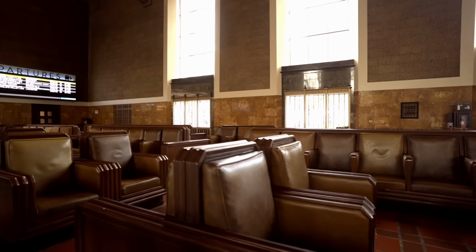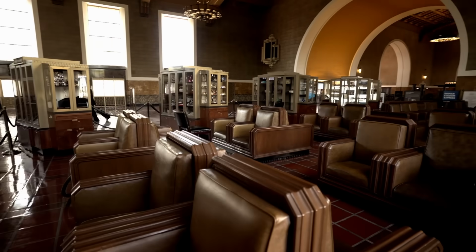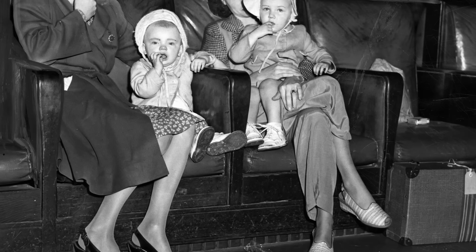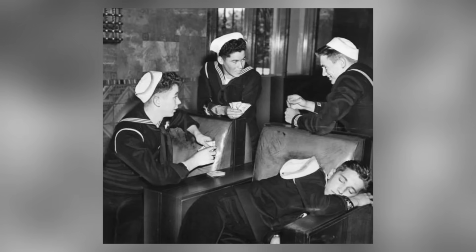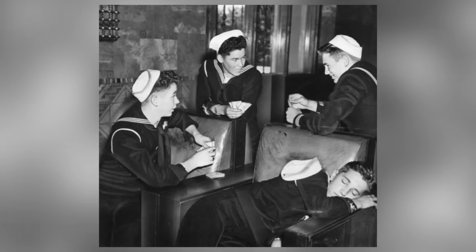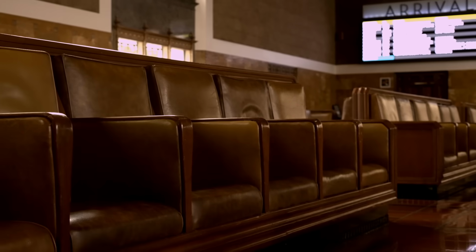The waiting room houses some of the station's most iconic furniture. Now, these original Art Deco chairs, initially crafted from leather and American walnut, actually populate the entire waiting room and provide a welcome respite for the weary traveler. I mean, you can literally recline into the history of the building. There are 224 chairs, and they've all been restored to their original condition and continue to be an emblematic staple of Union Station and are actually often referred to as LA's living room.